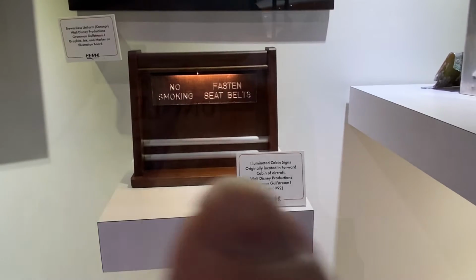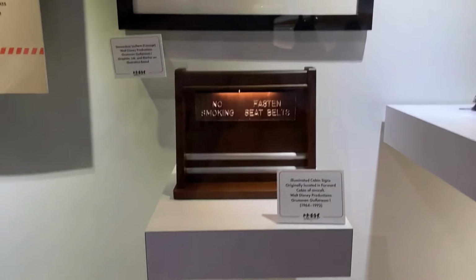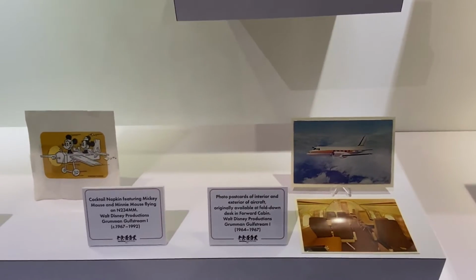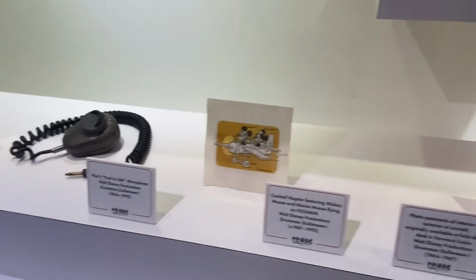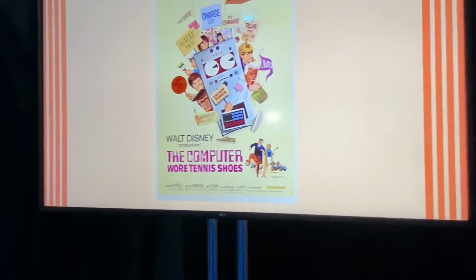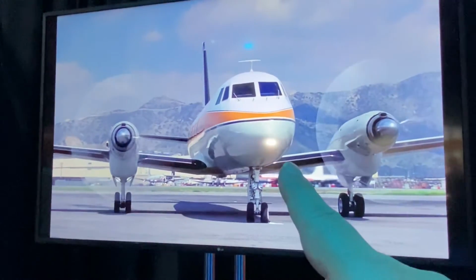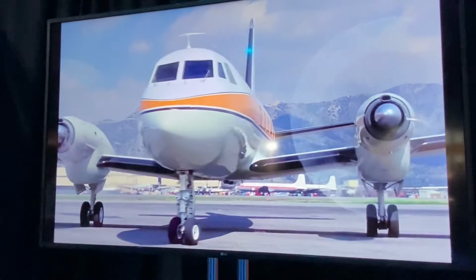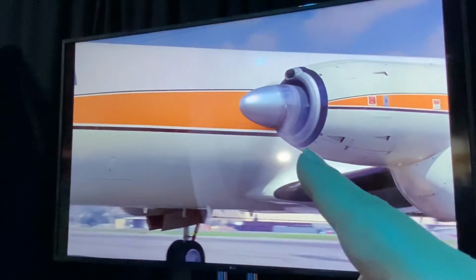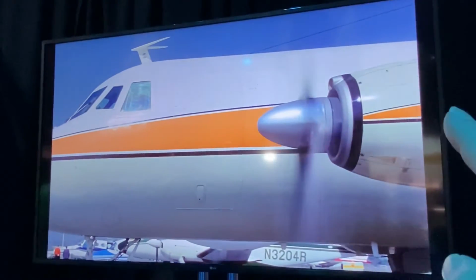Got the no smoking and fasten seatbelt signs. I don't think the no smoking applied to Walt Disney though. And we got some nice postcards from down here as well. These are cool. I like this. The computer wore tennis shoes. Okay, so this is what the plane looks like in motion. This is from the propellers, everything. That's pretty cool. Again, I said Walt Disney was in the back window, of course.